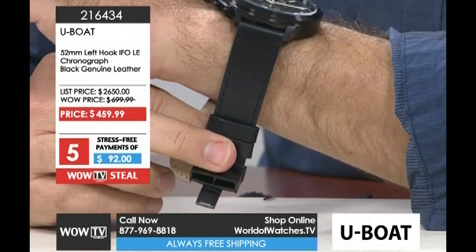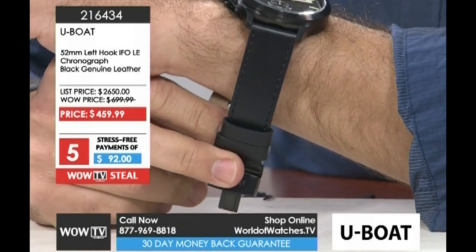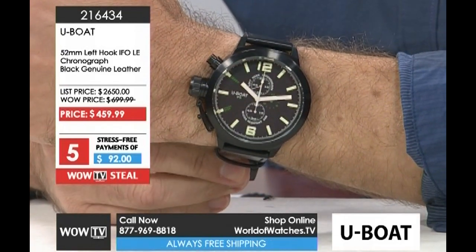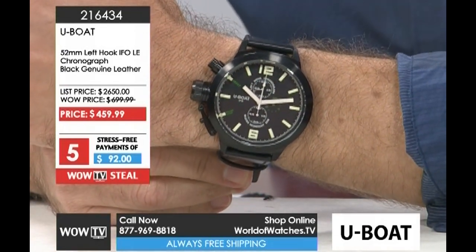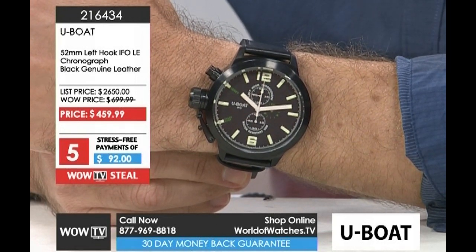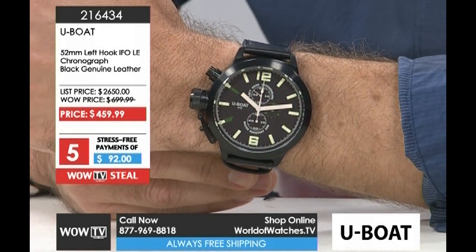Now, it does have a deployant clasp on there, and I've not adjusted that, but that's the easiest way to put the watch on and off. And it's also going to be incredibly protective of the leather. Because if it was running through a buckle back and forth, you can certainly wear out the leather. Here, it's going to last a much, much longer period of time.